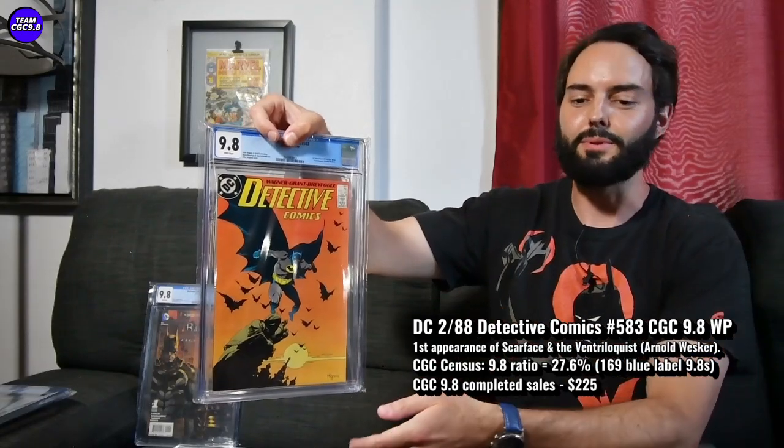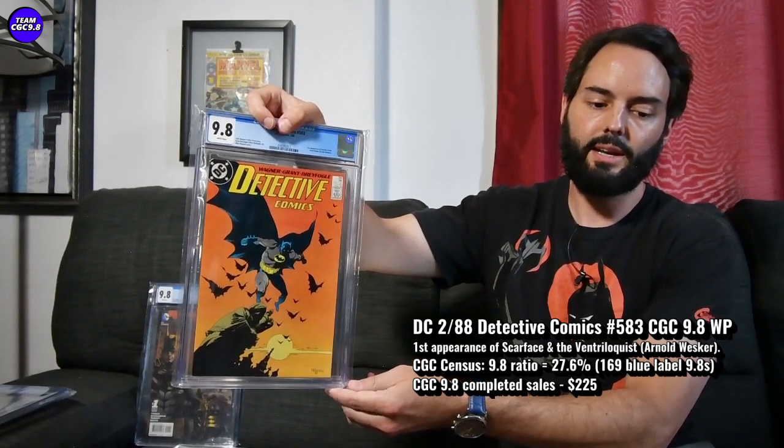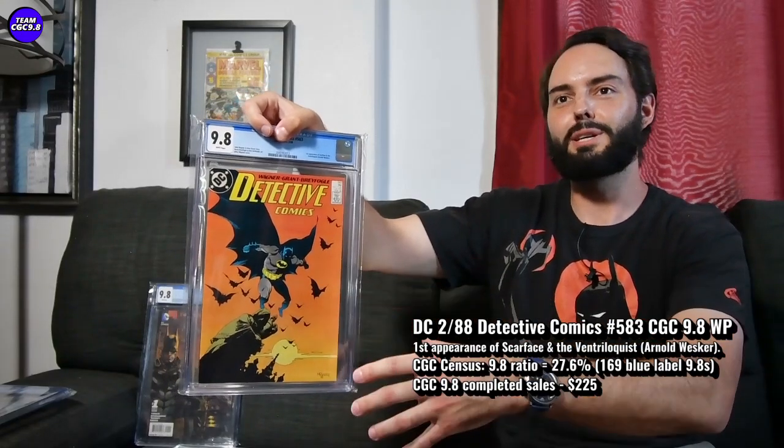Pretty big first appearance. There's probably some potential with the Scarface and the Ventriloquist. I think he was on the Gotham show, and I heard that was well received. I watched some of the Gotham show, but I hadn't watched it all the way through, so I hadn't seen the Scarface and the Ventriloquist episodes. But I'm sure it's pretty good, and there's probably some future potential there. If they went with a big budget Batman movie with a Scarface and the Ventriloquist, it would be really creepy and pretty cool.